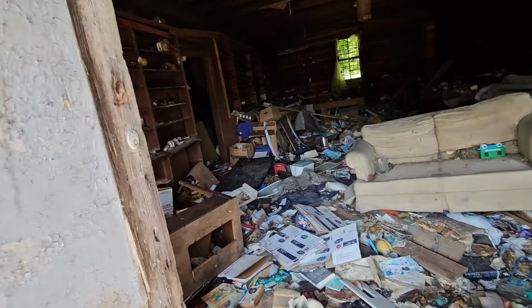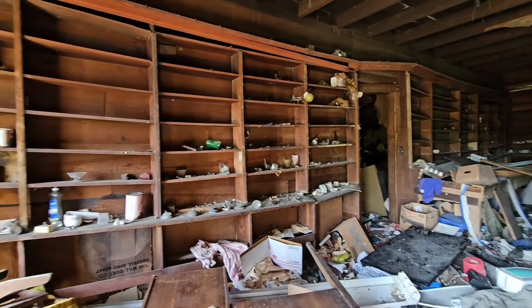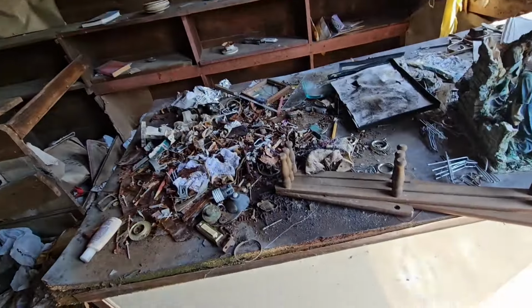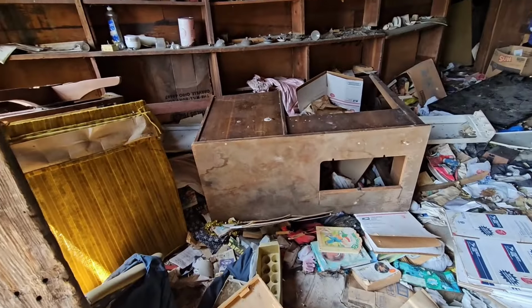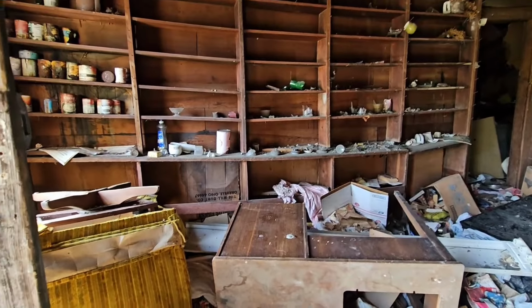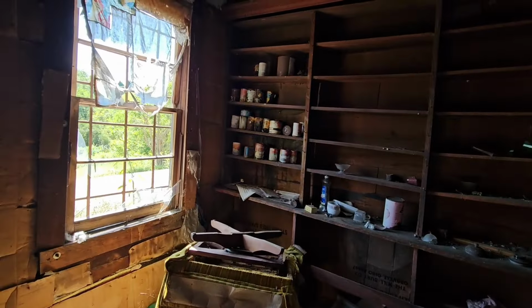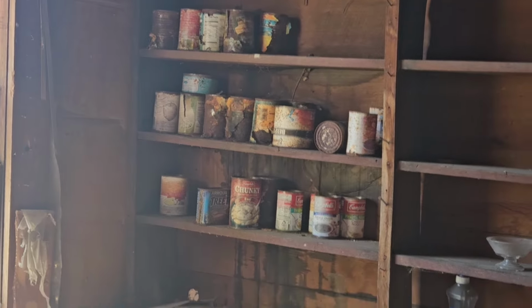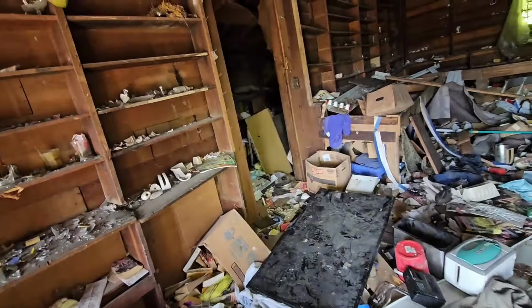Ooh. Oh, this must have been a store. Oh, that's pretty cool. It didn't look like a store from the outside, but yeah, here's a desk right here. There's a lot of knickknacks and books, and a lot of shelving. Well, there's some old soup cans over there. It's really a mess in here, so I don't know how far I'm willing to take it. See as I go.